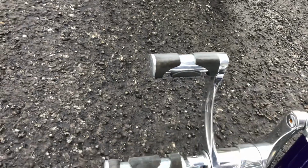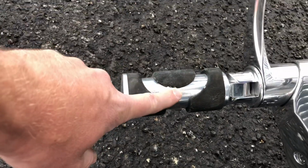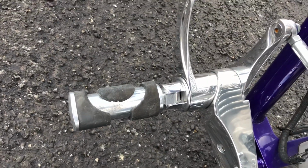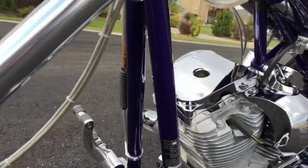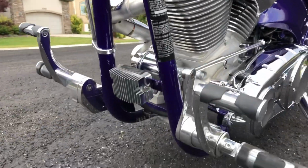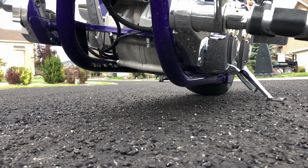Got a little blemishing in between the rubber on the polished belt, but not bad. You've got a little bit of wear on that left side foot peg, but the rubber's not separating, and on these big dogs, it's pretty common to have it happen. So, it's in good shape. Let's see if we can get you a good shot of the undercarriage there.